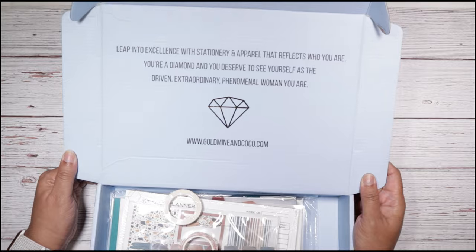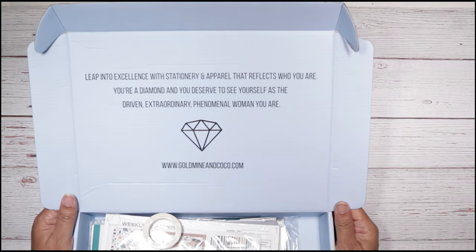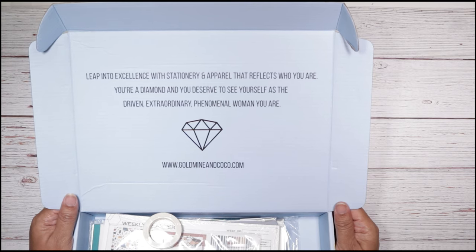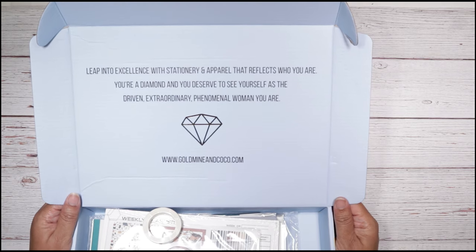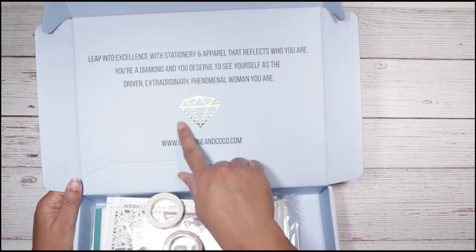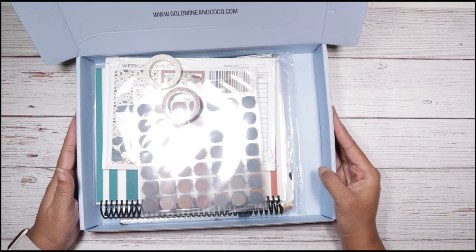So the first thing you see is her cover on her box. It says, "Leap into excellence with stationery and apparel that reflects who you are. You're a diamond, and you deserve to see yourself as the driven, extraordinary, phenomenal woman you are." And then the diamond and Goldmine And Coco. Okay, so this is her box.